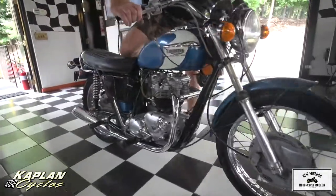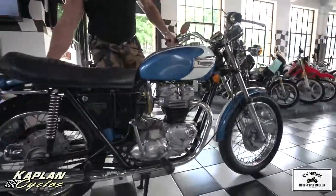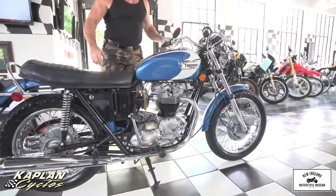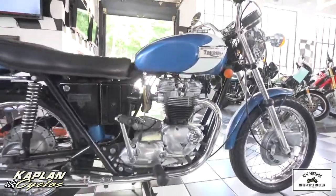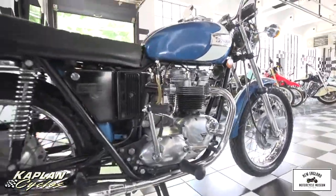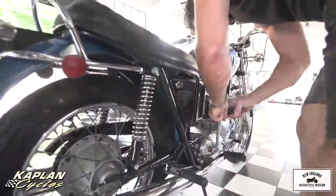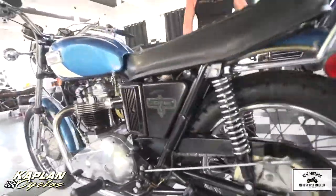Kickstand, it also has a center stand, which is nice for displaying the bike or for cleaning the rims, the spokes. Bike sits beautifully, just a spectacular looking machine. These bikes are definitely artwork in my opinion. I've always loved the style of the European twins.